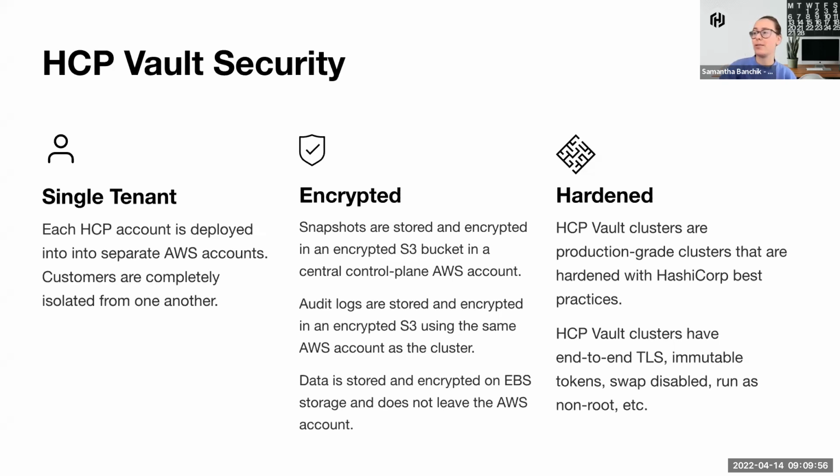In addition to this, everything is end-to-end encrypted. Snapshots are stored in an encrypted S3 bucket within what's called the control plane, which is all of the HashiCorp managed Vault data. Currently, that is all located within the US, but we will be co-locating them soon within your cluster. So if data locality is of any concern, that will be addressed by the end of this year.